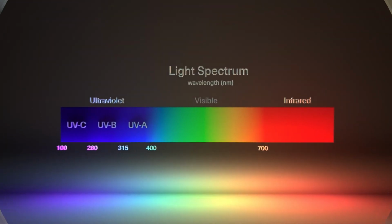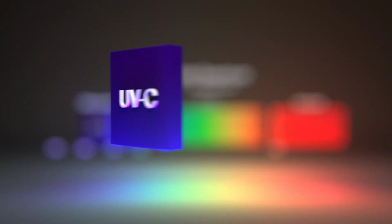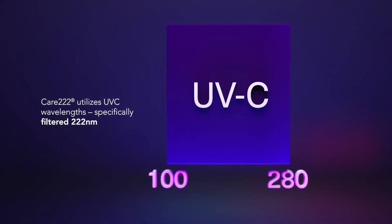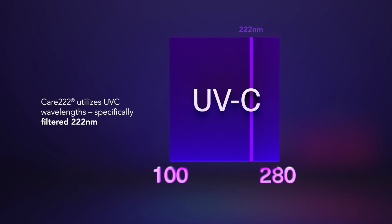Absolutely. So tell us a little bit more about what Care222 technology is and how does it work? Sure. Care222 uses far UVC light that is filtered to the 222 nanometer wavelength that can inactivate pathogens, meaning viruses and bacteria that are both airborne and on surfaces.